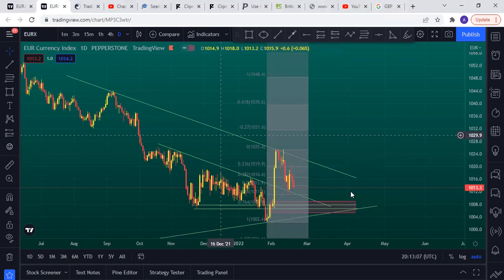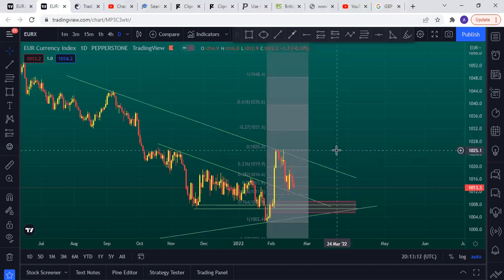All right, so we're going to be starting by checking the currency indices as usual. This is in order to give us an overview of what direction some of these commodities would be interested in heading towards. So currently we're on the chart of the Euro index. All right, this is the Euro index.